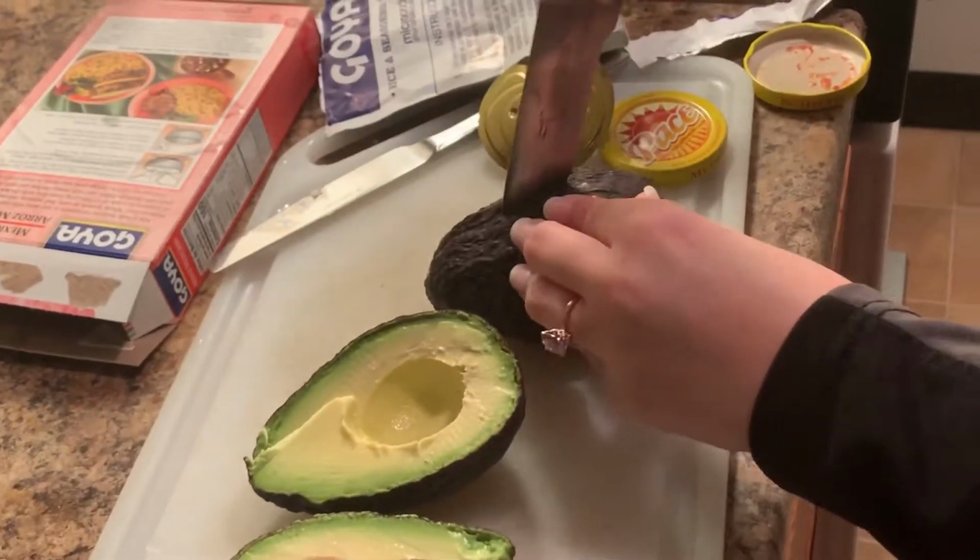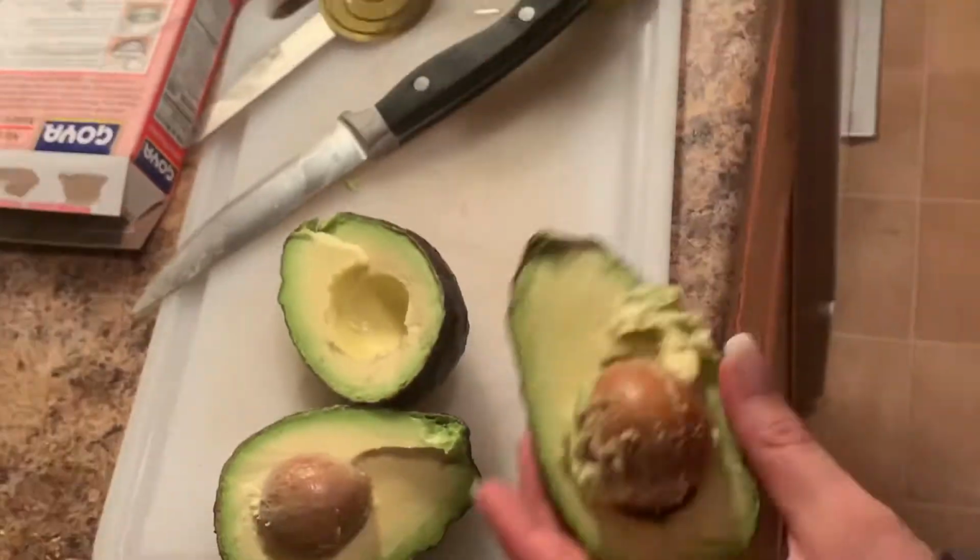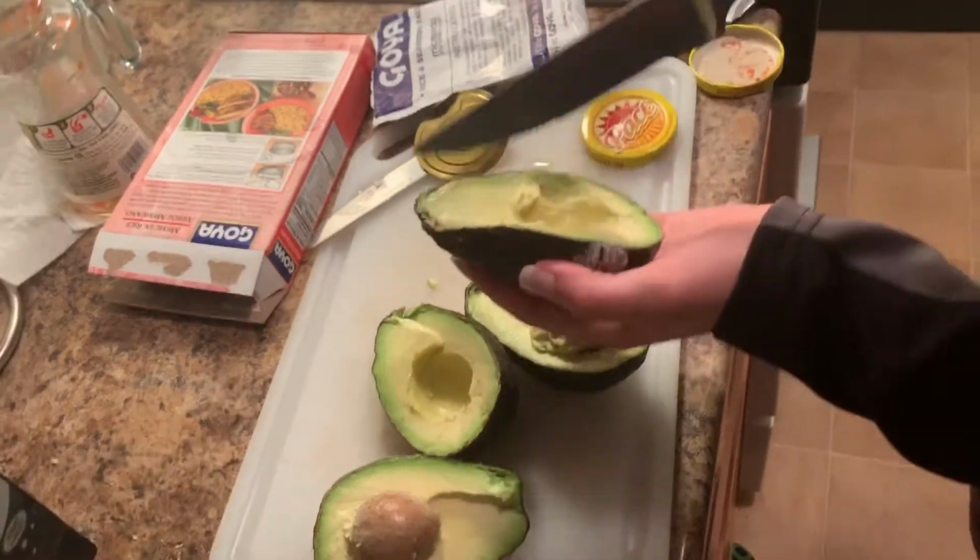Alright guys, so we're kicking it off with the guacamole, slicing up that avocado, or my lovely assistant is while I'm filming here. You can see we're kind of hollowing it out while keeping the pits in. If you actually keep the pits in, it'll keep the guacamole fresh longer.